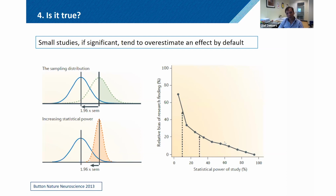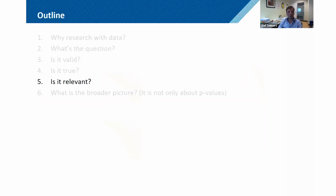And on the right side of the graph, you can see a kind of extrapolation and estimation on how much the overestimation of an effect can be in a small trial. So the overestimation can go up to 50%. And as a rule of thumb, I think it's good to have in the back of your mind that a small study often gives extreme results just due to chance.